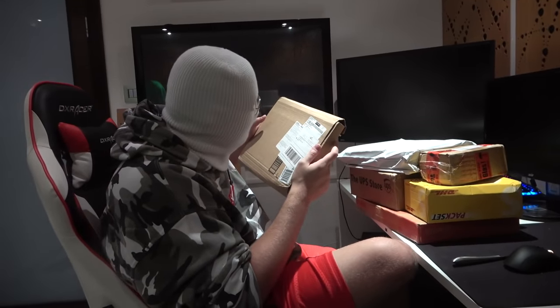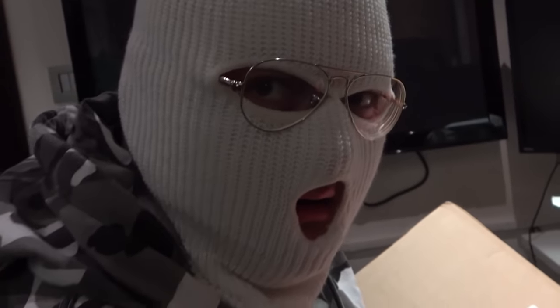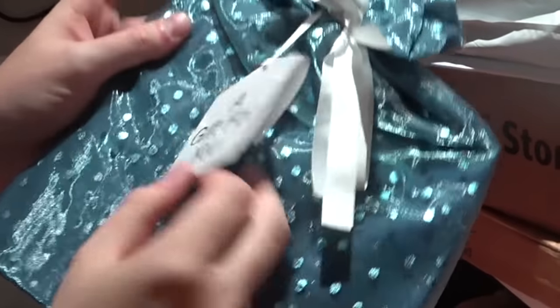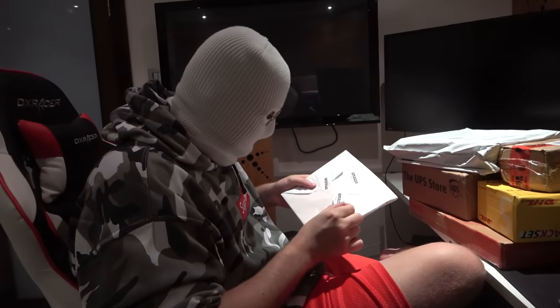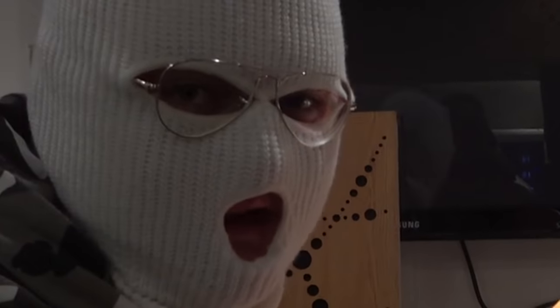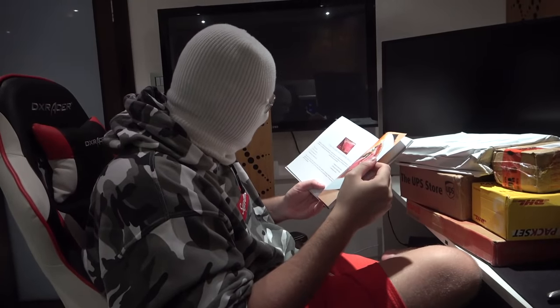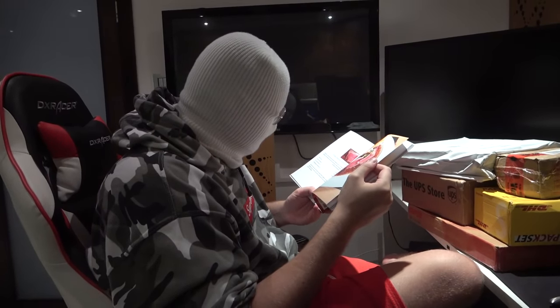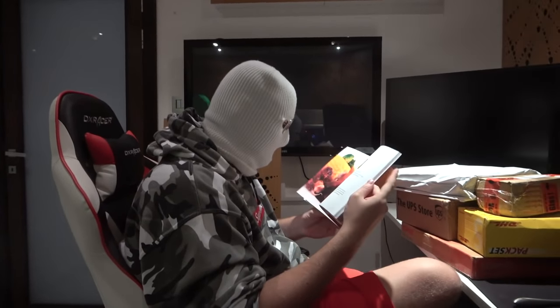It is from USA. Ship to bigdickdong.com. That can't be you. A gift for you. You look hungry. This is gonna be like a picture of shit or something. I've never seen this is nicely packed, actually. Yeah. Natural Harvest, a collection of semen-based recipes. Tuna sashimi in dipping sauce. Yeah, I know what that sauce is, bro. I'm not dipping my sashimi in your fucking sauce.